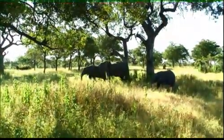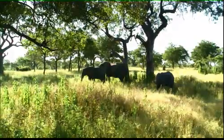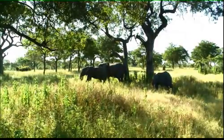See, they are slowly but surely moving towards the other herd, as I said, and we're just taking it easy. Just moving from one marula tree to another. There are lots of marula trees around you in quarantine here.